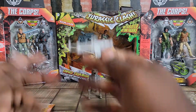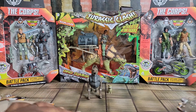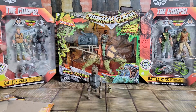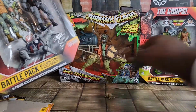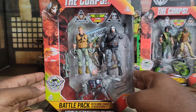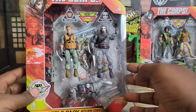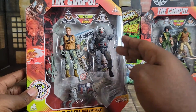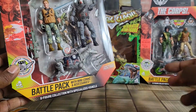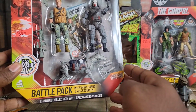And later on when I open up these corpse things, I'll see how they look with the Final Faction stuff. All right, so that's that. Let's go ahead and take a look at the corpse. Now, this one I actually found at Ollie's. It's an East Coast discount store. I'm not sure, they might be on the West Coast as well, but I was able to get this for like $6. It comes with 2 4-inch figures, guns, and another dog with rockets on it. I saw Churro, and I was like, ooh, Churro. So I was like, using those together.